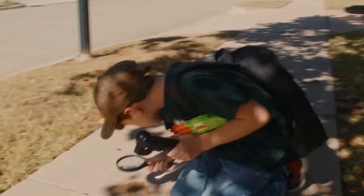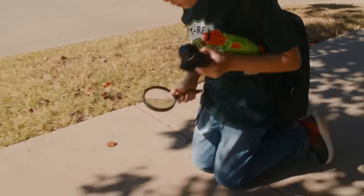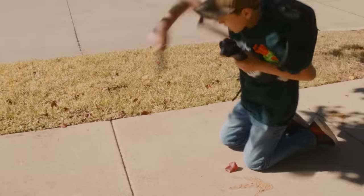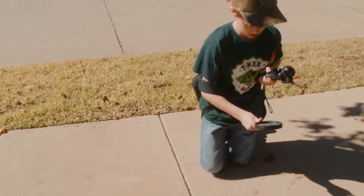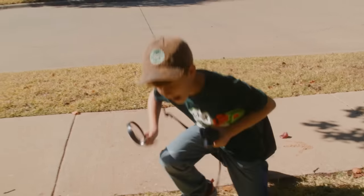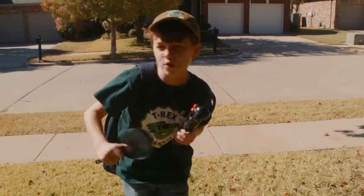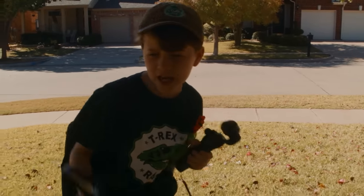Whoa! Another dinosaur track. Ooh, wow. Oh, another one. Okay, here comes another one. And another one? No? Not another one? Where's another one? Wait a minute, maybe they went in the grass. That's it, yeah, the grass. Let me stand up now. Okay, T-Rex, you think you're so smart running away? I'm gonna get you, cause park ranger will be straight on your tail.